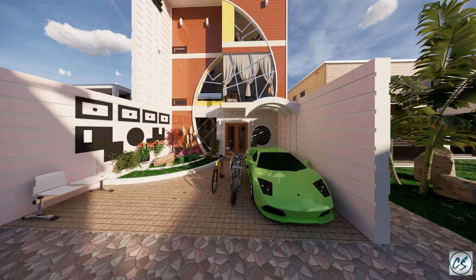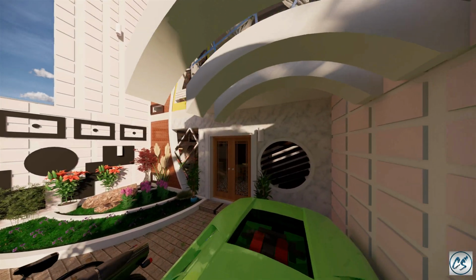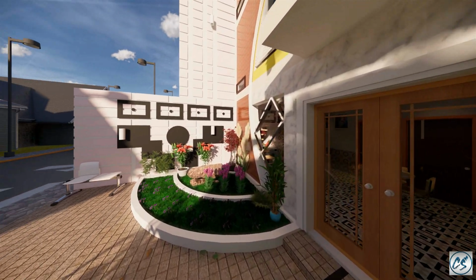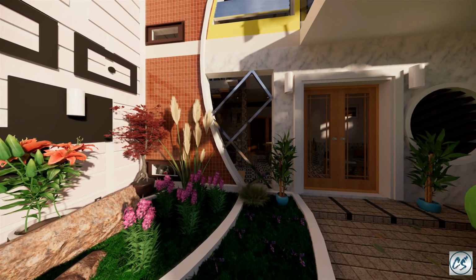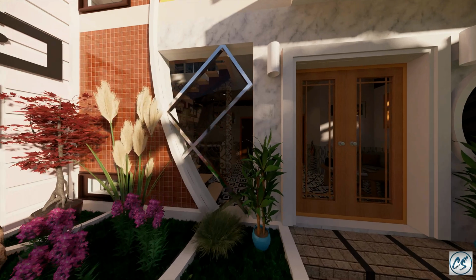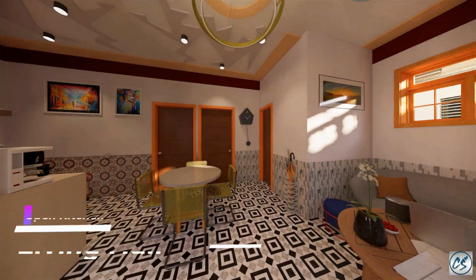In the front section we have the space for the car and bike parking, and a beautiful quadrant-shaped garden with some stones and plants providing green area. The entrance door is glazed with white glass and wood finishing, making your home more beautiful.